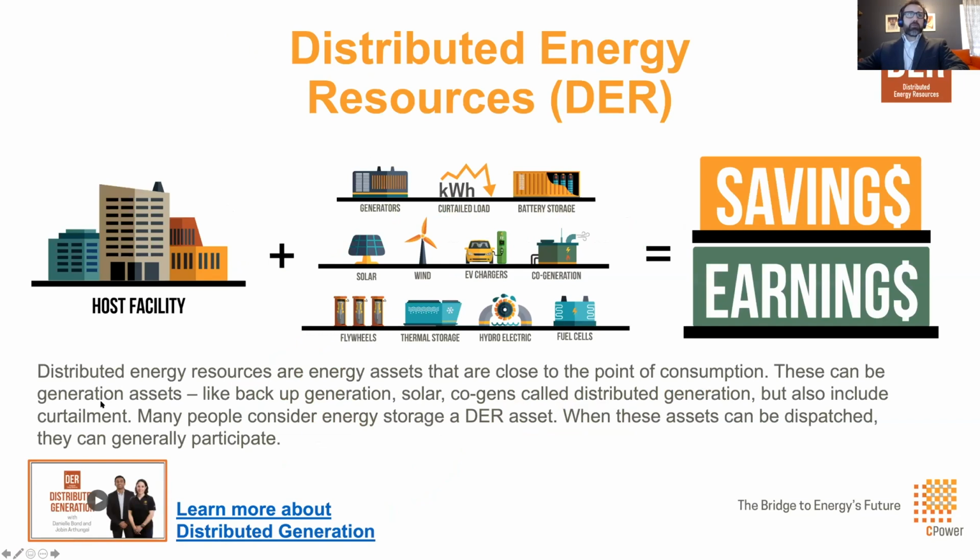And very briefly, we'll talk about distributed energy resources. DERs are not a program, but they are the energy resources that can provide power supply close to the source of consumption. These include all of your energy assets, from actually turning off the lights or curtailment, to energy storage, to solar, to wind, to CHPs and more.